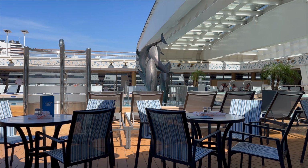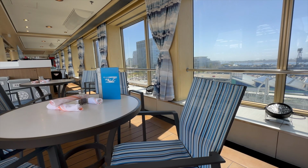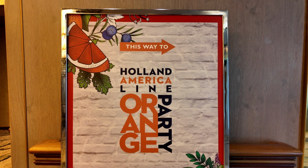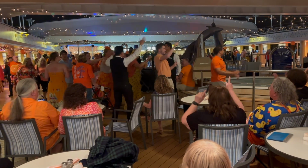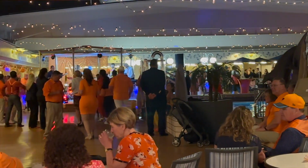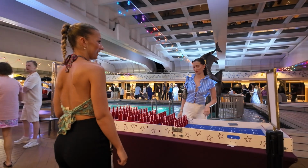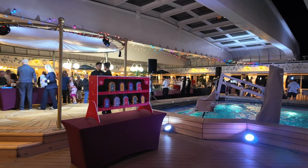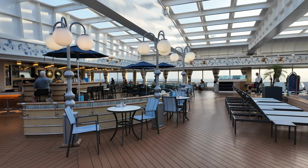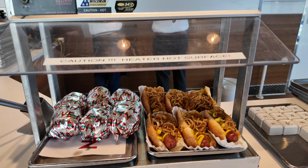Nearby, there's plenty of comfortable seating options to eat your buffet lunch al fresco and have conversations with fellow passengers. In the evenings, this area is used for ship parties like the line's signature orange party, as well as special events like Carnival Night. Grab a drink at the Lido bar or head towards the other end of the pool for a different kind of bar, the Dive-In Burger and Hot Dog Bar.